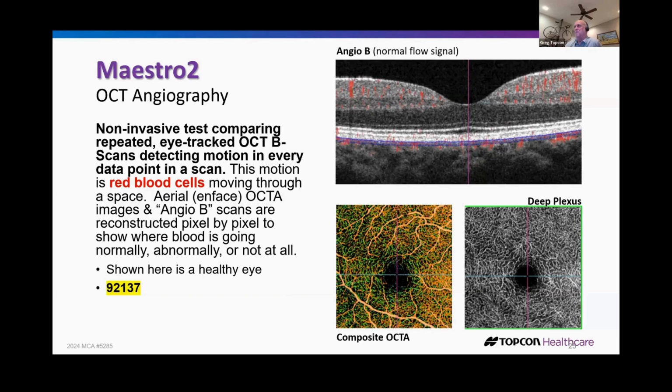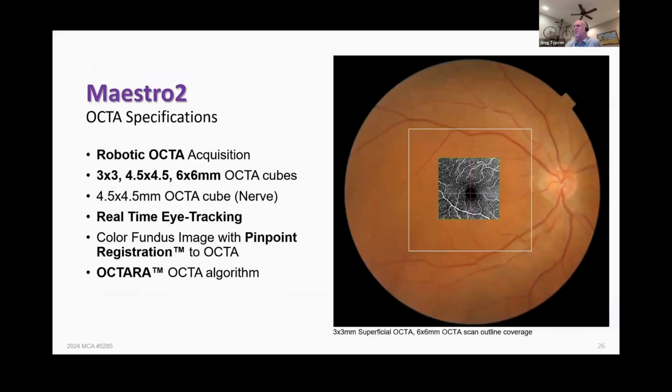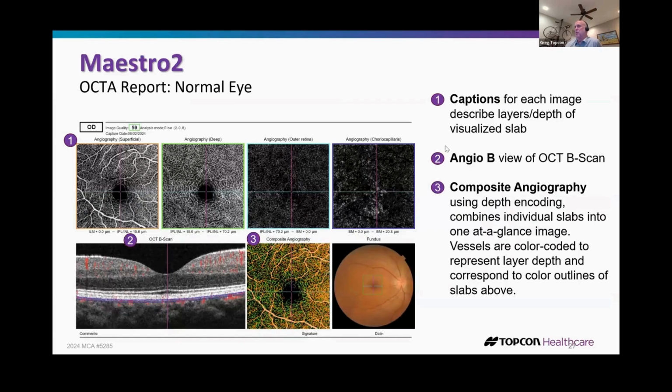Next slide. This is the OCTA on the Maestro goes anywhere from 3 millimeter area to 6x6. If you're looking at diabetics and occlusions, you might want to go with a wider cube, whereas 3x3 is usually good enough for most retina patients. Next slide, please. This is a normal.